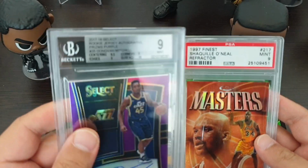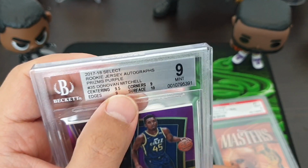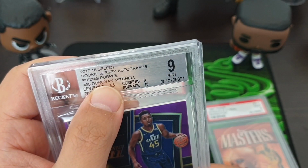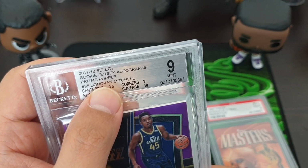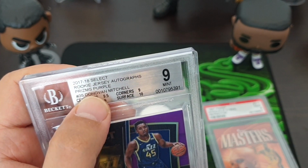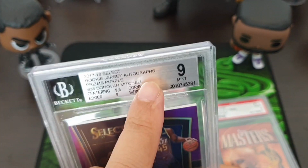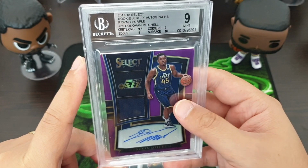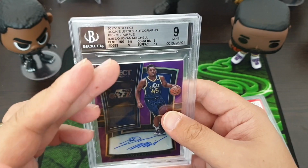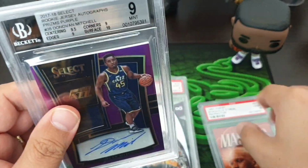One thing I like about BGS is labeling. For a BGS, I think once you hit an 8.5 and 9 mint, the label becomes silver. If it's a 9.5 gem mint or a pristine 10, then you will get gold label, which is much cooler. If it's a black label, you will get the black label itself. Those are very rare. I think that's pretty cool and also makes your card look very much like, you know, high value. If you get a lower grade like around 8 or lower, then it becomes also paper, just like PSA.